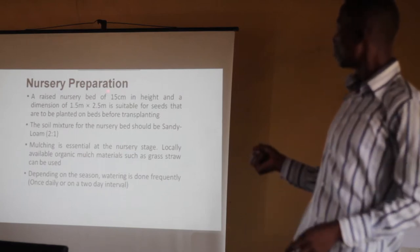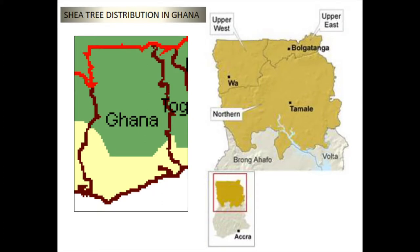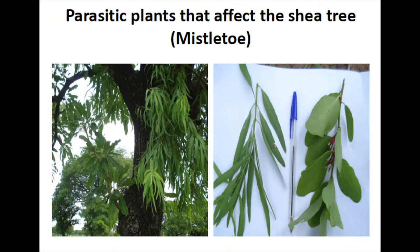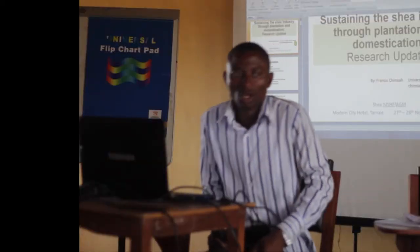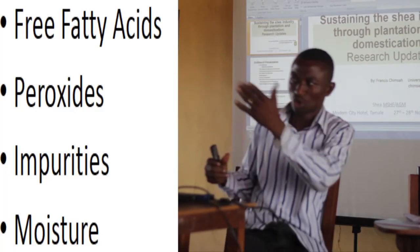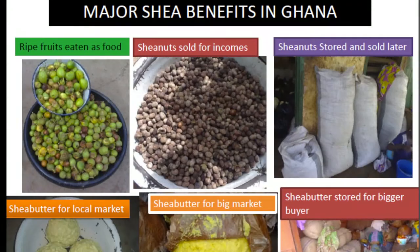As Peace Corps volunteers, Francis explained that there are many ways that we can assist in the sustainability of the Shea industry. These issues include bushfires, as well as parasitic plants that affect most Shea trees, such as mistletoe. We discussed the key quality parameters in Shea butter processing, such as free fatty acids, peroxides, impurities, and moisture content, and how high-quality nuts can be achieved, even through the traditional practices of processing here in Ghana.